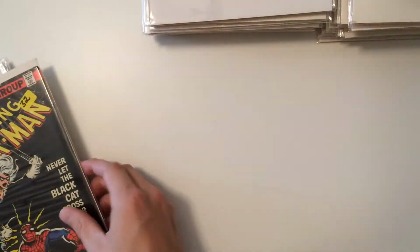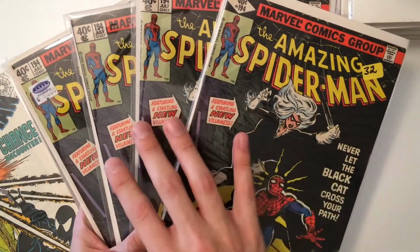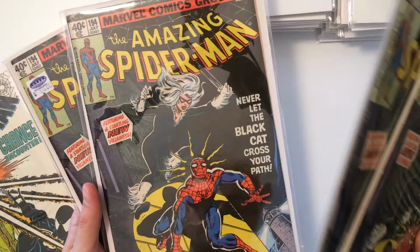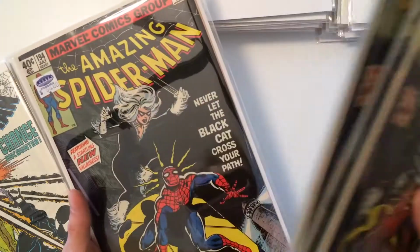Now I've got 4 copies of Amazing Spider-Man 194. Sometimes, every once in a while, you get lucky and you find these in somebody's regular box. I think this one I might have paid $5 for or so. But that's always a good book to have. Popular. Black Cat's very popular.